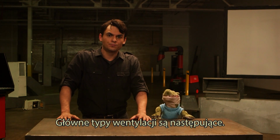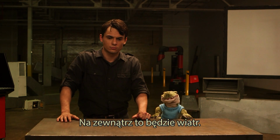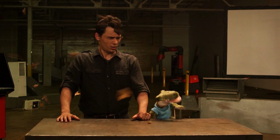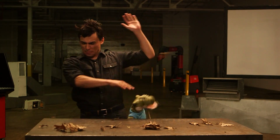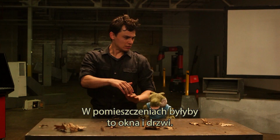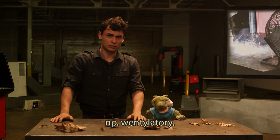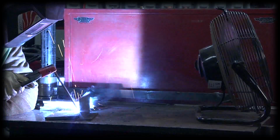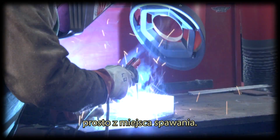Furthermore, you must always ensure proper ventilation. The major types of ventilation are as follows. The first is natural ventilation. If you're outdoors, this would be wind. Indoors, this would be windows and doors. The second type is mechanical ventilation. This would be fans. Finally, local exhaust sucks the fumes and gases away right at the source of welding.